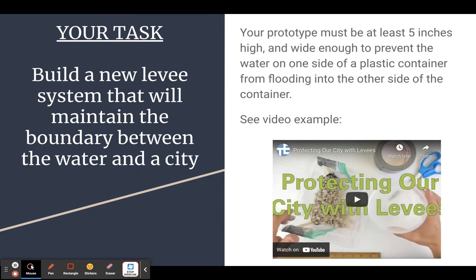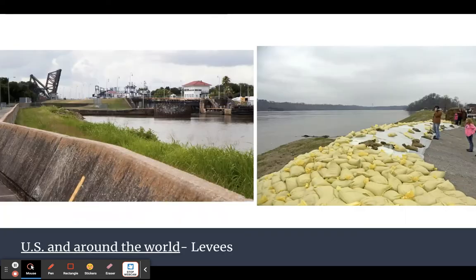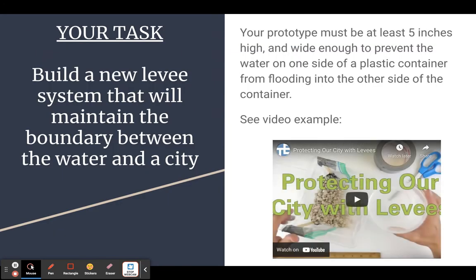So what we're going to do starting tomorrow, and you're going to do this in groups, so we're going to have a little competition, is you're going to build a levee, something that kind of looks like this. And we're going to pretend that there's a hurricane that goes through and your city is along the coast, and it's going to experience storm surge. So it's going to experience some flooding, and your job is to try to keep that city from flooding.